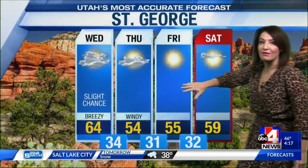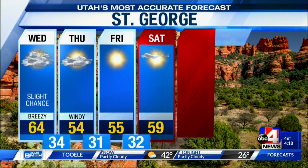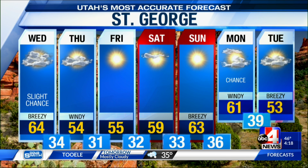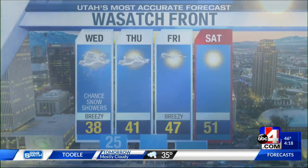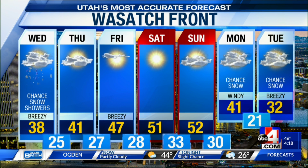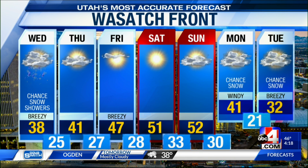Here's a look at the next 7, and you can see that slight chance of some rain into tomorrow in southern Utah. Eventually, the cold air filters into the south, and that will be Thursday as we head through the weekend. That warming trend is gradual, but it's there. Here's the Wasatch Front unsettled for tomorrow with colder air. We're going to warm as we make it towards the end of the work week with dry conditions for the weekend. But then Monday into Tuesday, we have another chance of seeing a stronger storm system that will drop our temperatures and bring the chance of some snow.